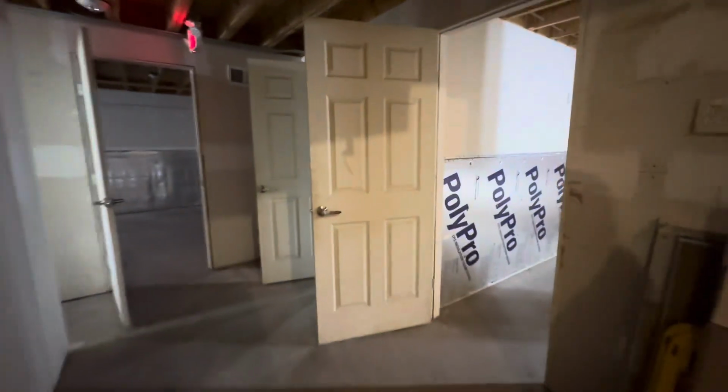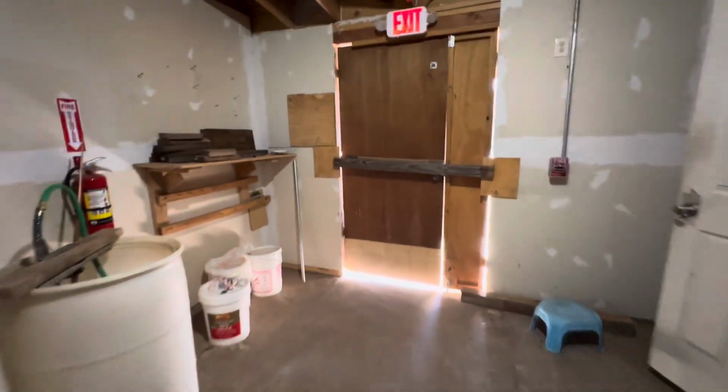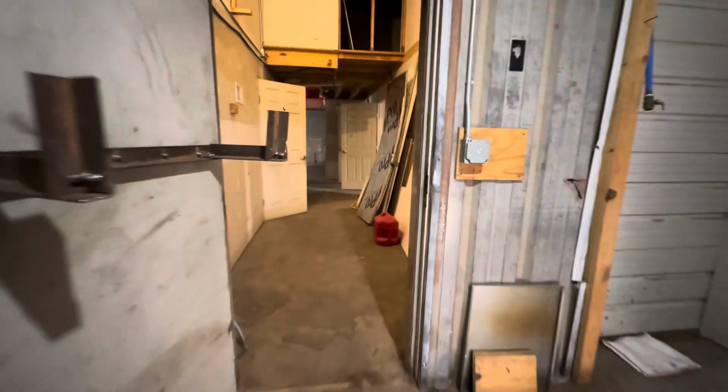So the rest of the grow lights and all the other stuff to make that going will be present in about a week. We just thought we'd go ahead and get it listed. So this is another room also, just didn't have the light on in there.